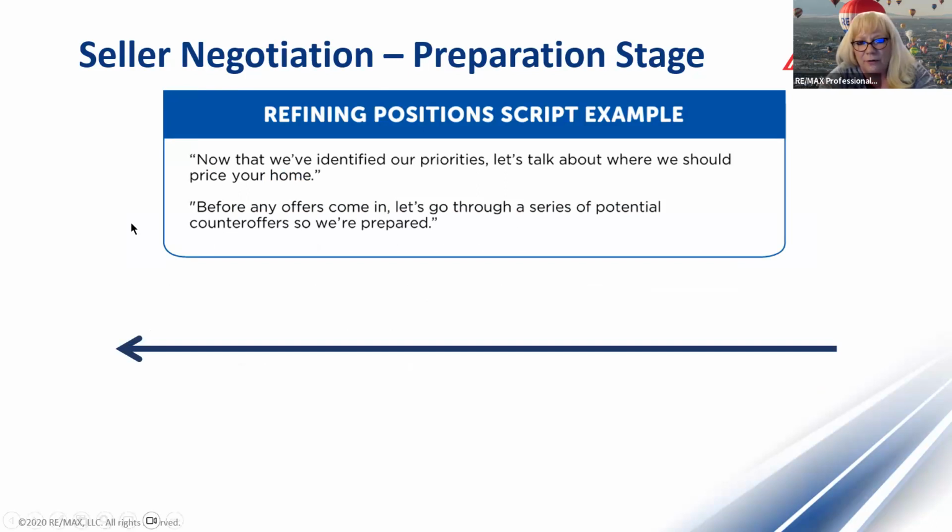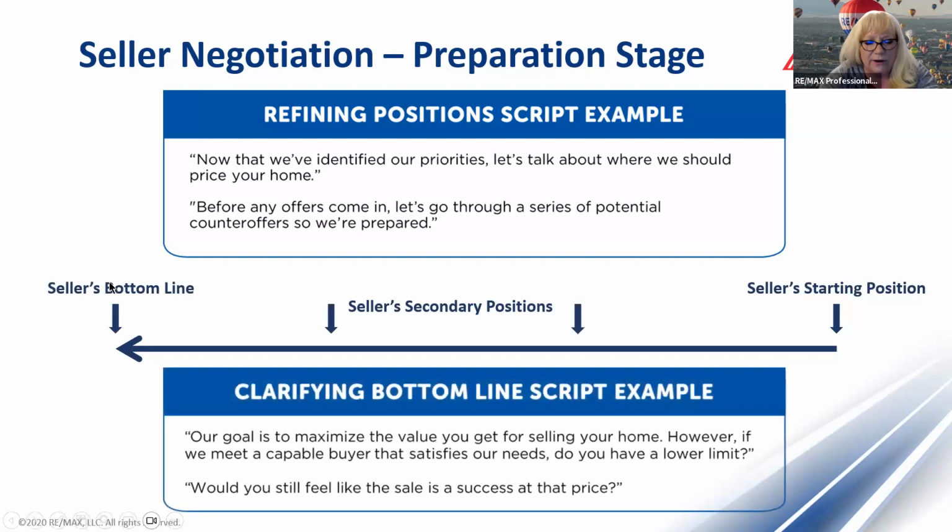Okay, so refining our position. Now that we've identified our priorities, let's talk about where we should price your home. Before any offers come in, let's go through a series of potential counter offers so that we are prepared. We have the seller's starting position. Let me click through these real quick. We have their bottom line, and then we have their secondary position. This is what they would negotiate, kind of here in the middle.